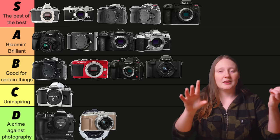I'm going to stick this in good for certain things because I do think it's wonderful, but I don't think it's better than a lot of the cameras that are higher up in this list. It's banging. Great for photography, but sort of no frills.